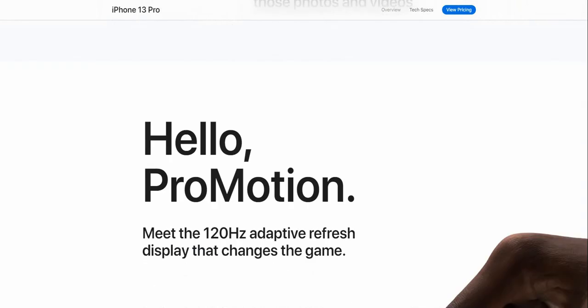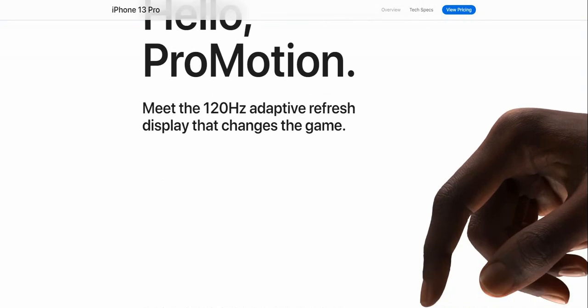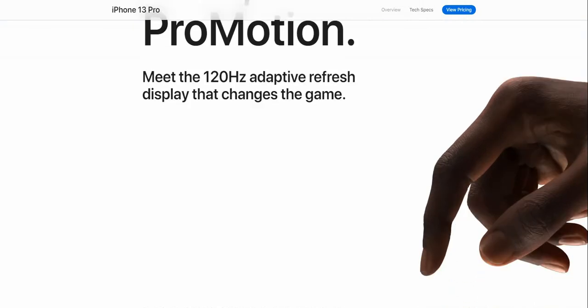Hello ProMotion. Meet the 120Hz adaptive refresh display that changes the game. So this is the first time that the iPhone has a 120Hz refresh rate. Android fans have been doing it for the last couple of years now. iPhone is finally doing it this year on the iPhone 13 series of phones. I don't know if all the iPhone 13s have the 120Hz refresh rate. I'm not sure.